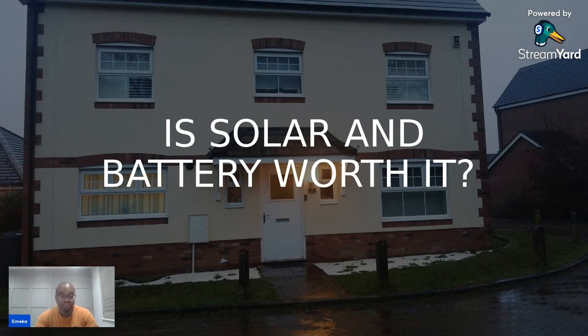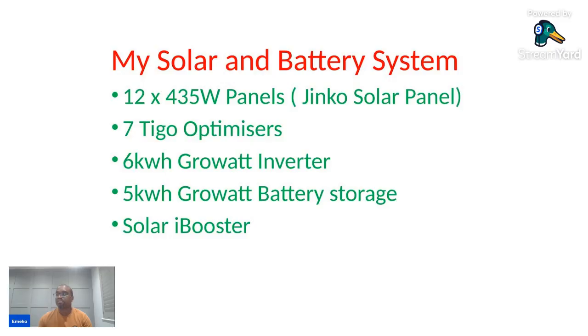As I said, I recently got it installed in my house, and I've managed to get one month of data to prove that it actually works, and it has saved me quite a good amount of money, especially for February, which we all know is one of the worst months of sunlight. But I still managed to make some good savings with solar panels. We'll talk about that as we go on.